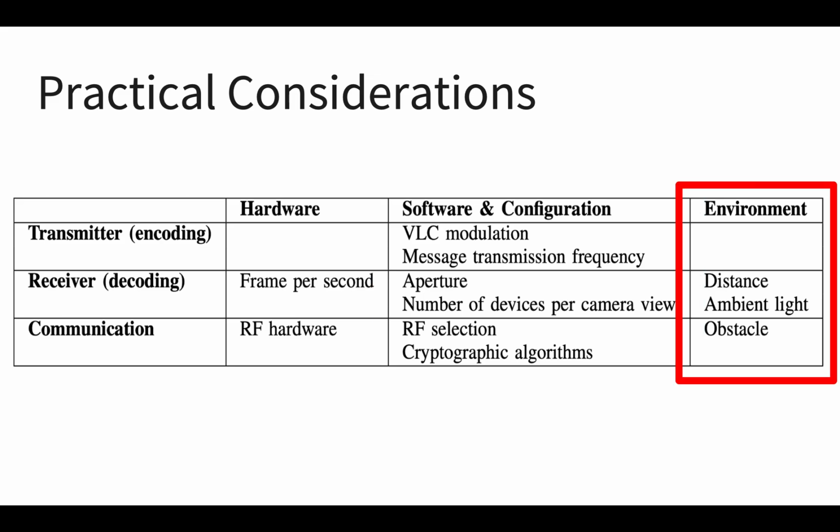Finally, the third category, environment. Ambient light such as sun or unintended light sources in the same indoor environment is one of the main challenges to visible light communication. Or obstacles. Since visible light travels in straight lines, any obstacles between the transmitter and the receiver would interfere with the data transmission. Please check out our paper for a detailed discussion about each of these factors.